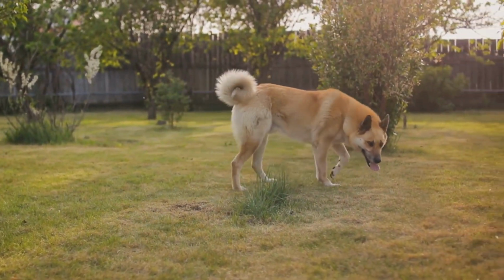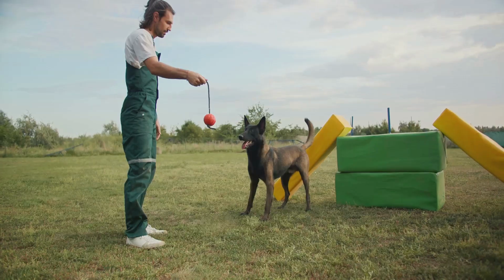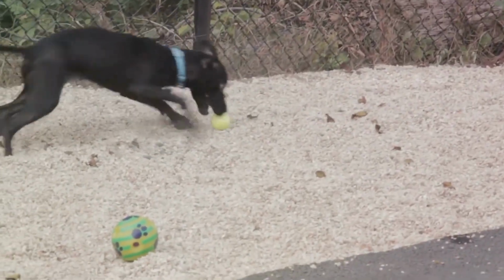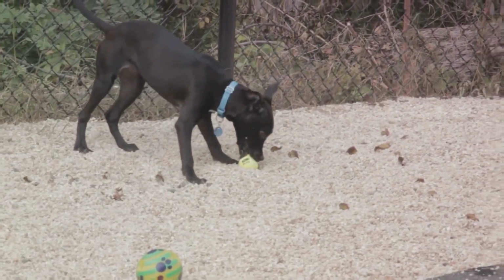Exercise helps keep their minds sharp and bodies healthy, making them more receptive to training and commands. So, let's not underestimate the power of a good run or an exciting game of fetch. After all, a well-exercised dog is a well-behaved dog.